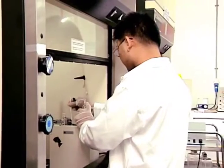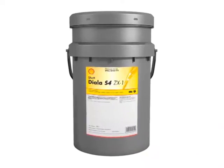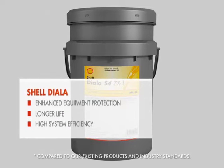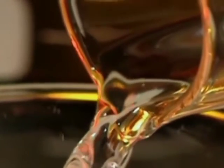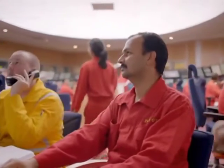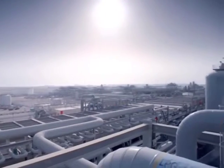With changes to the way electricity is produced and ever-increasing requirements to get more efficient systems, boundaries are really being pushed. Shell has been pushing back boundaries with its Shell Diala electrical oils for over 50 years, working closely with the utilities companies and OEMs to create a range of technically advanced products that deliver enhanced equipment protection, longer life, high system efficiency. And today, Shell's technological innovation continues with the introduction of a new Shell Diala formulation based on gas-to-liquid GTL technology. Shell has over 35 years of research in this field and is at the forefront of GTL technology and production. Shell operated the first commercial plant and has opened Pearl GTL in Qatar, the world's largest GTL plant.